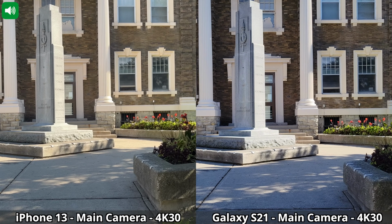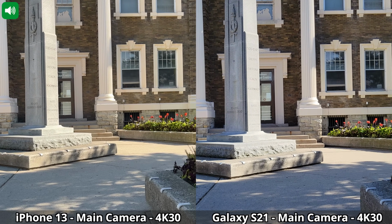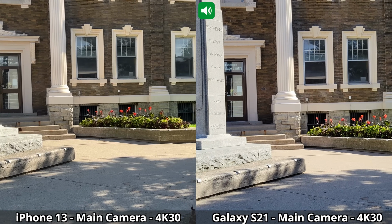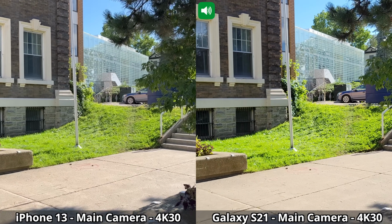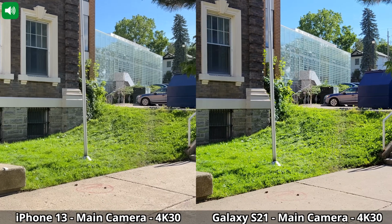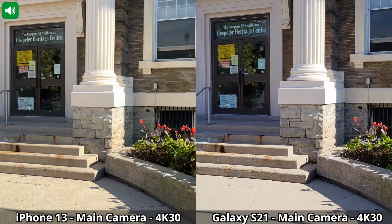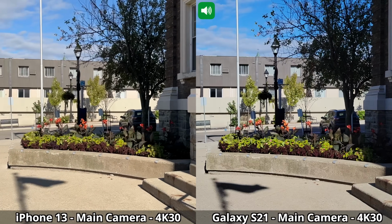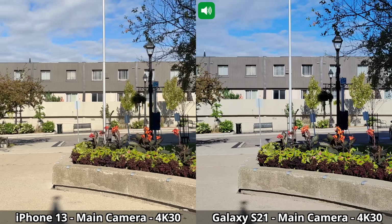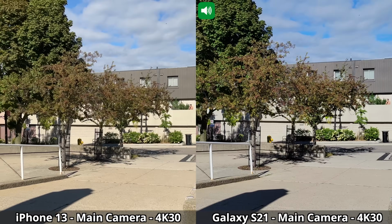Alright, so for our first video test between the Samsung Galaxy S21 and the iPhone 13, I'm using the main cameras on both devices and recording in 4K at 30 frames per second. Of course, at this resolution, both devices have image stabilization as well, and they can both do 4K at 60 frames per second. The S21 can actually record at an even higher resolution than that.